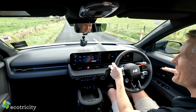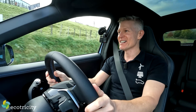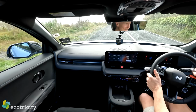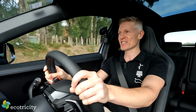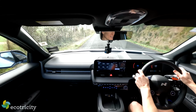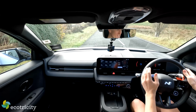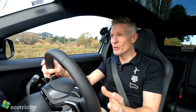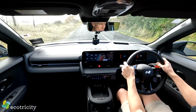You can feel it changing gear. It gives you a little jolt when you change gear in automatic mode as well. This is silly, I love it. Oh, it's got the kick down and everything. Oh, this is so stupid, and it's guilt-free. It's like you've got all the noise, all the rumble, the feeling, the sensation, but without all the pollution. And this car right now, I should point out, is running on clean, renewable electricity as well.